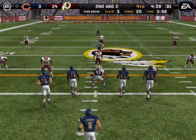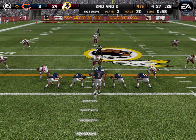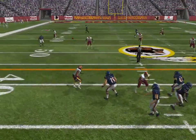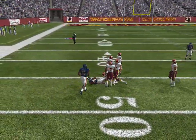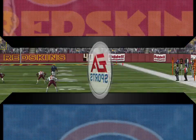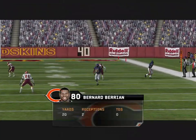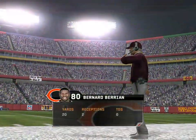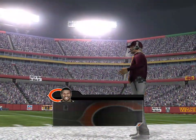The Redskins come out in the quarter defense. Throws it, and the catch is made. Perfect execution to get this first down. Look at it here. He knows how far they have to move the chain, and he gets it by making the right decision and laying it in there like that.